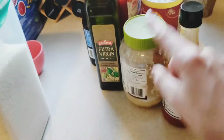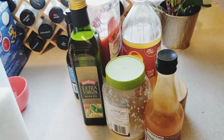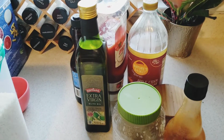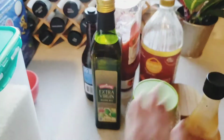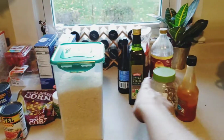If you don't know, I make my own taco sauce. I'll put a makeshift recipe, but I just mix all this stuff up. It's just hot sauce, a little garlic, pepper, apple cider vinegar, ketchup, a dash of Worcestershire sauce, extra virgin olive oil here, and just a little bit of sugar. I'm going to go ahead and mix that in with it as well. And that's what's going to be for dinner tonight.